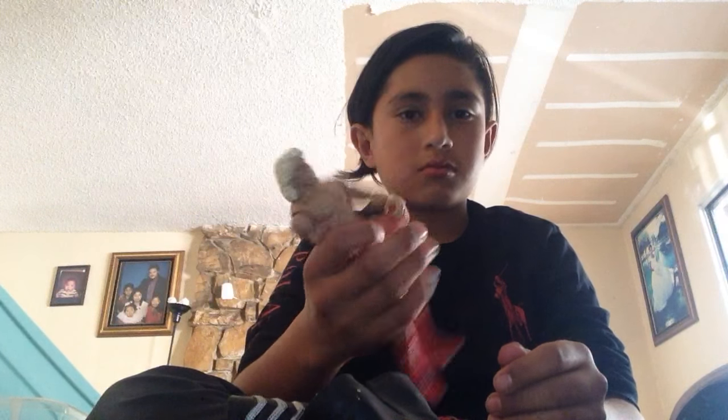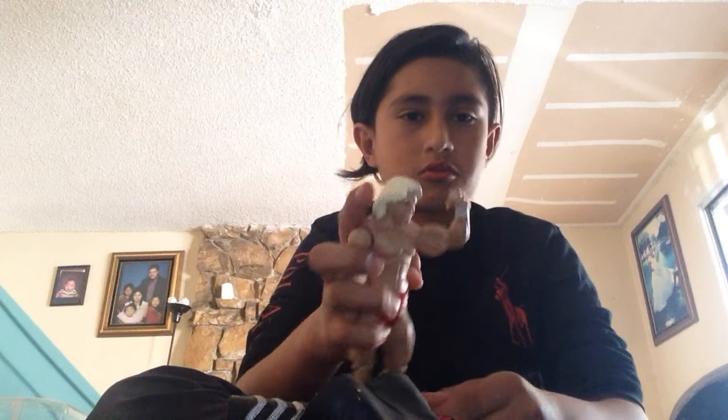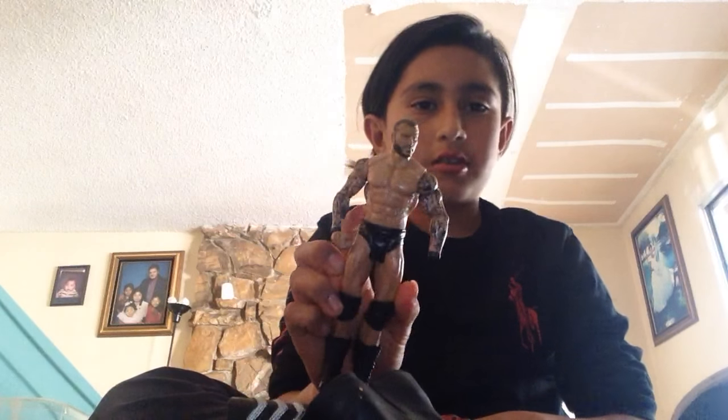All these figures are for sale if you guys want them. Ric Flair, Randy Orton, John Cena without a head on, and then Randy Orton here.